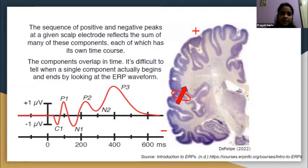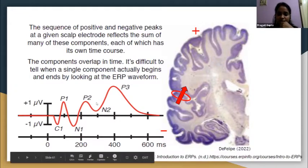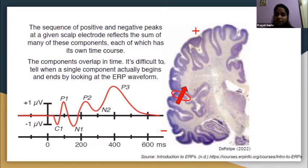So the sequence of positive and negative peaks at a given scalp electrode reflects the sum of many components, each of which has its own time course. Identifying the individual components is difficult, because there are multiple underlying dipoles which give a particular polarity and particular peaks. These components are very difficult to identify because, as we know, there is difficulty in identifying the zero line. That is why we use a different approach, source localization and various other methods, but it is still very hard to get at the underlying components.